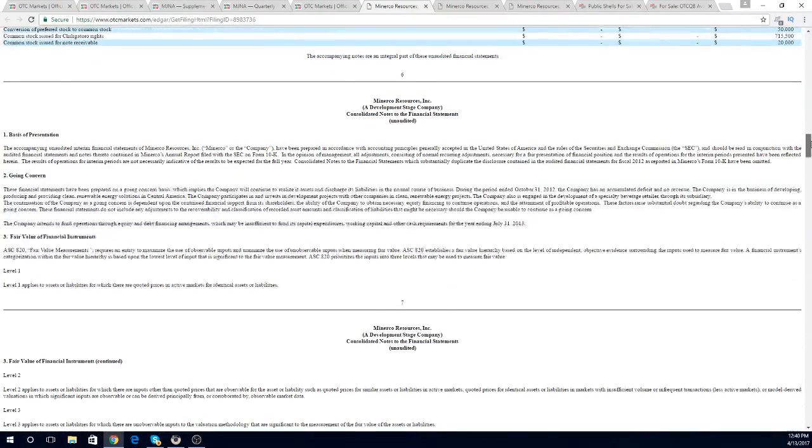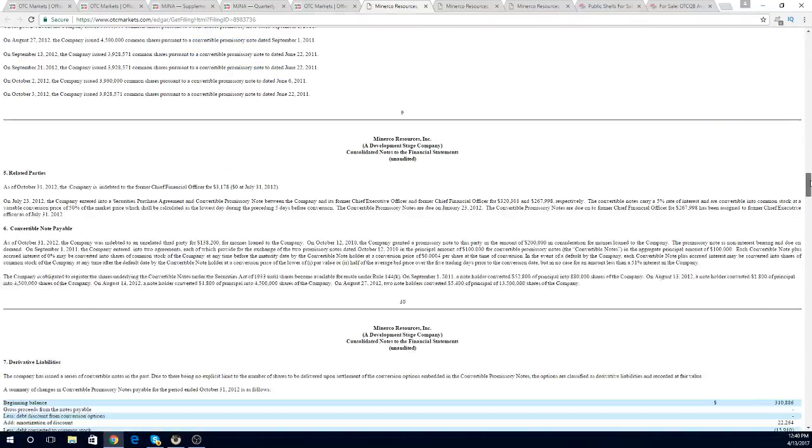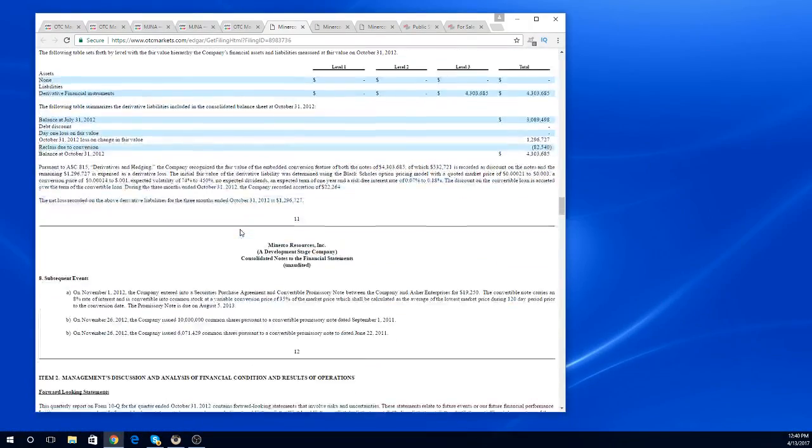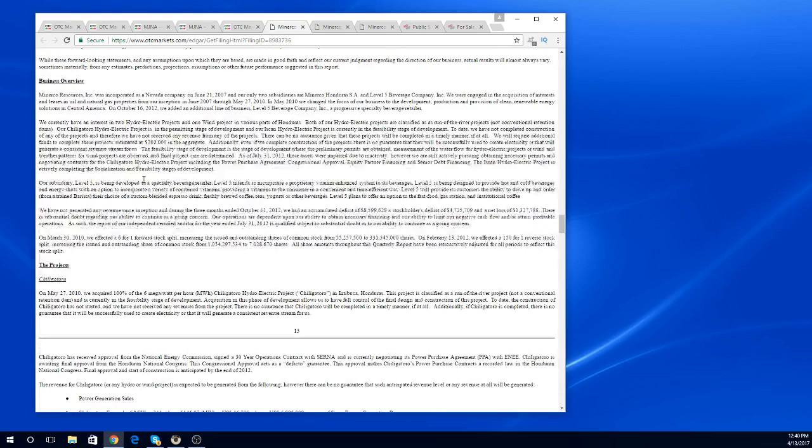I think this is a 10Q. So let's see, level 2. I need to make this smaller. Business overview. So this one, it's saying Mineral Co. Research was incorporated June 2007. Our 2 subsidiaries are Mineral Co. Honduras and Level 5 Beverage. That's the drink company that they bought and later took over and became the company.